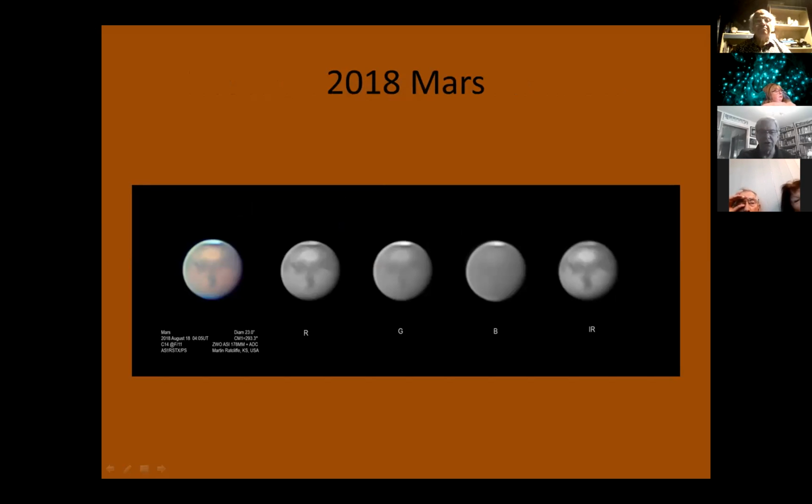I wanted to show you just a little bit and explain that I use color filters for imaging. This is a set of color images with RGB and IR back in 2018 of Mars, and then you reconstitute, well, this one is reconstituting 3 of these into a color image.